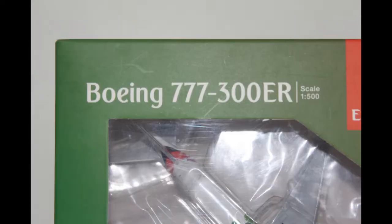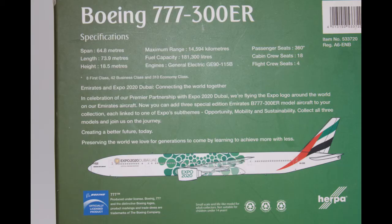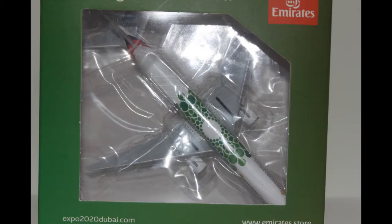also have the Emirates branding as well as the aircraft specification, which is the 777-300ER. On the back side of the box we have a little bit of information about the aircraft as well as a clip-art picture of the aircraft. And we are looking at the Expo 2020 in the opportunity livery, which is the green one.